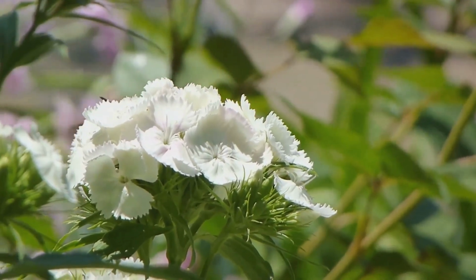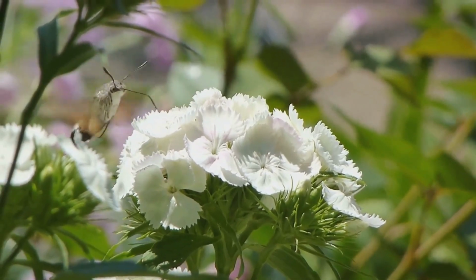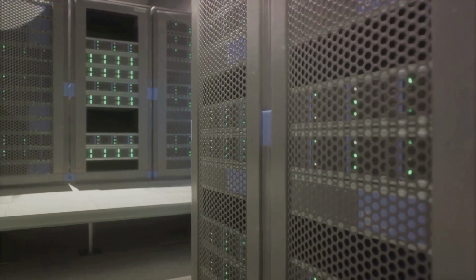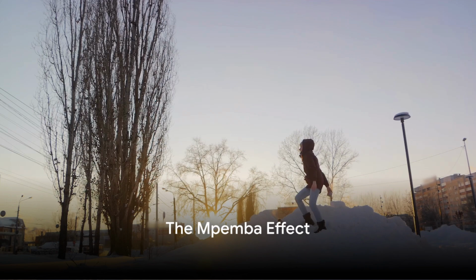This level of memory detail is astounding, considering the size of these creatures. These tiny creatures have a memory that even the most advanced supercomputers would envy. Now brace yourself for a twist in the tale of temperature.